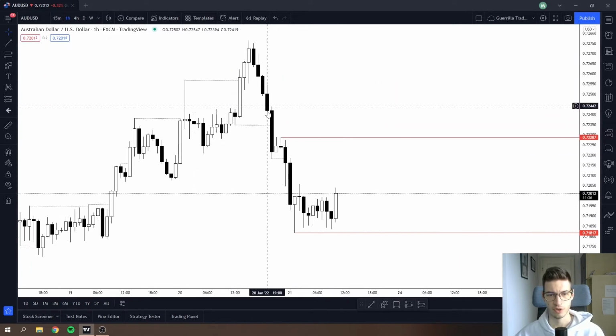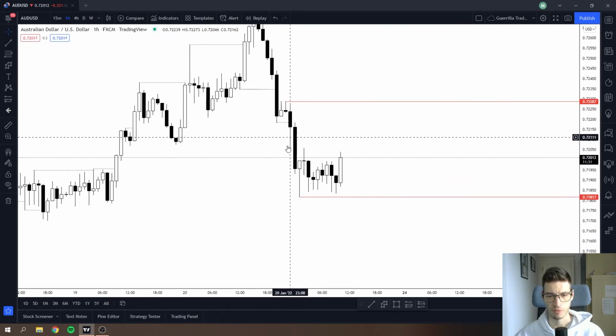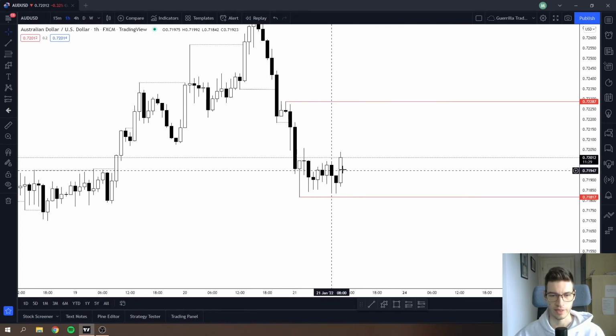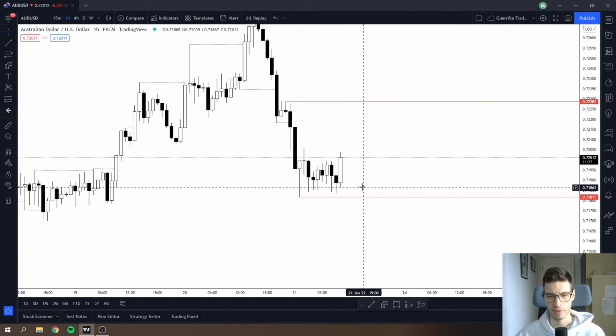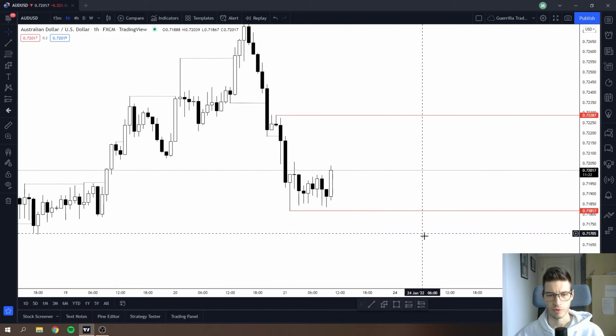Currently we are trending to a downside, but this pullback is just really dirty, and I don't want to be taking any trades after seeing this huge wick and these wicks to the downside. So I'm waiting for the break of the low or the high.